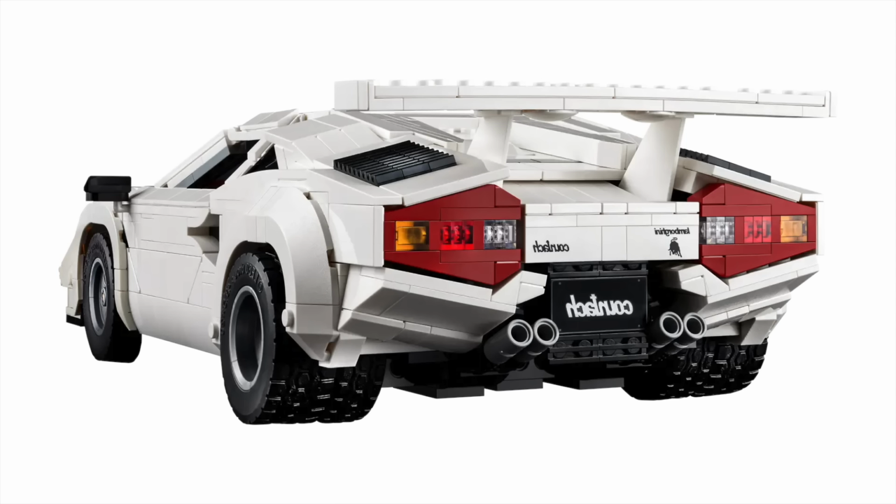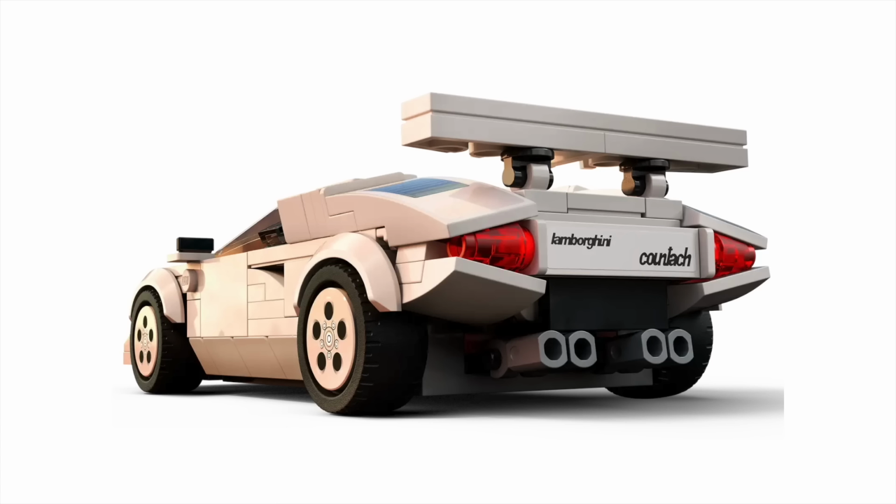And I'm right with you. That new Icons Countach looks amazing. This Speed Champion in a tiny scale also looks amazing. I love the set for personal.